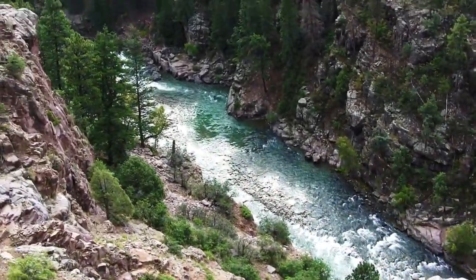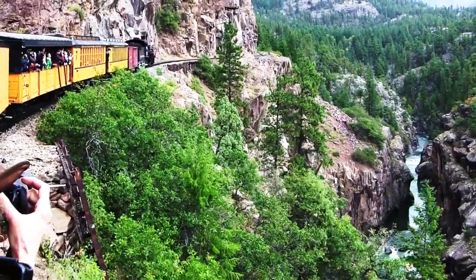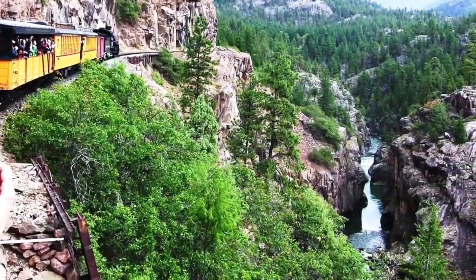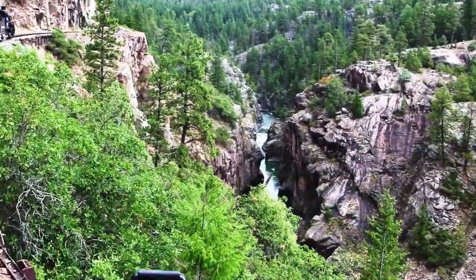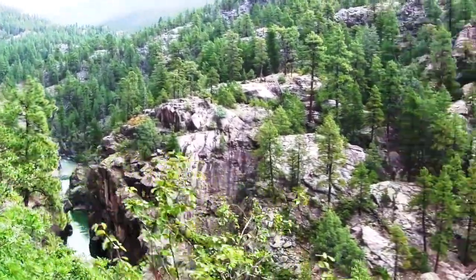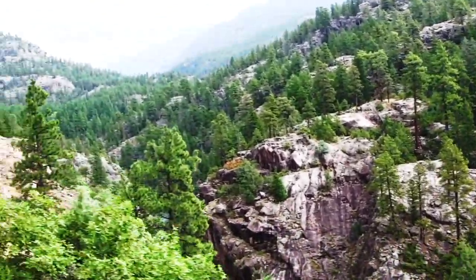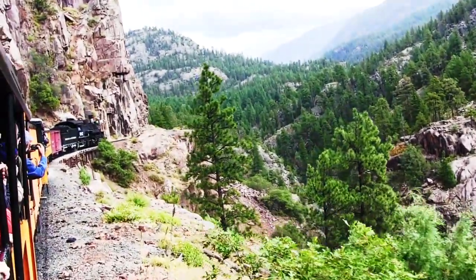Animas River is one of the last free-flowing rivers in the western United States, and its flow ranges from 400 cubic feet per second to over 6,000 cubic feet per second at peak snowmelt runoff in June. The train crosses the river five times.